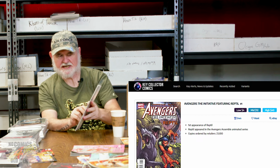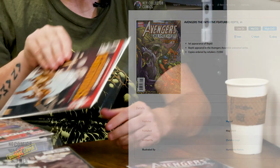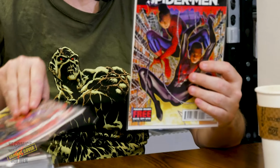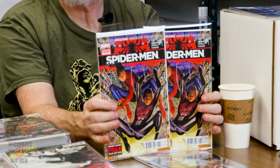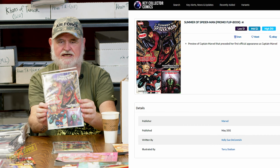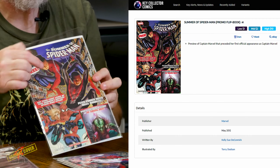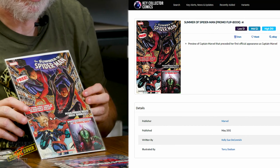This is Avengers Initiative featuring Reptile, first appearance of Reptile. He's getting his own book coming out next month. Star Wars General Grievous. Spider-Man. He had very few doubles, but this one he did have a double of. This is Spider-Man and Miles Morales, Peter Parker and Miles Morales together. It's, you know, not a huge book, but it's a key issue. This is the free look, here's what's coming, showing the Spider-Man book coming. But here's the more important thing. This down here is Carol Danvers in the Avenging Spider-Man. That's got some value to it.